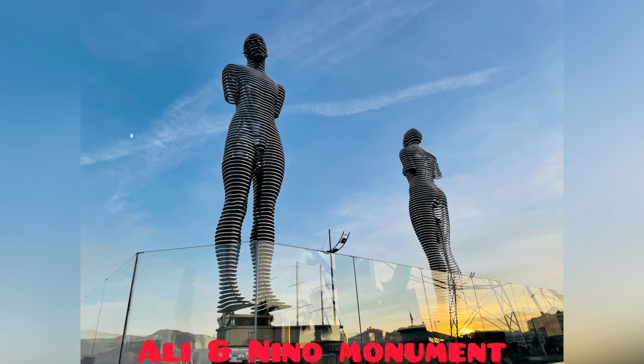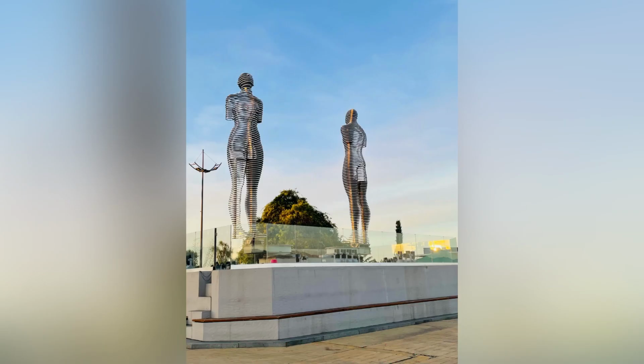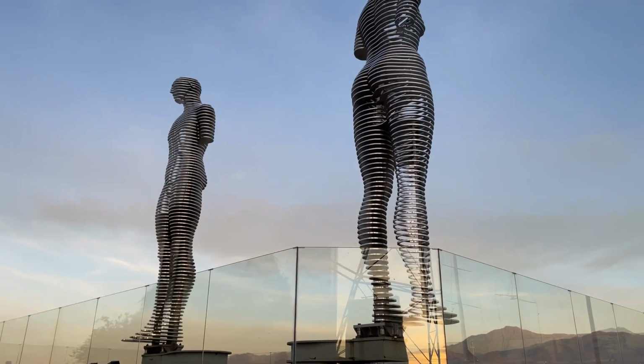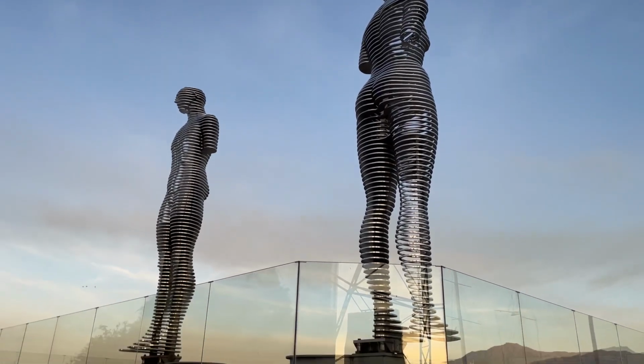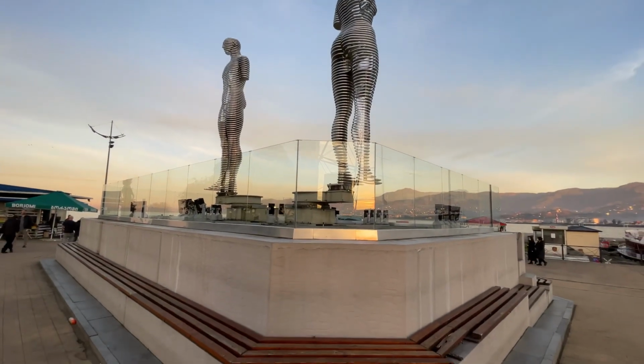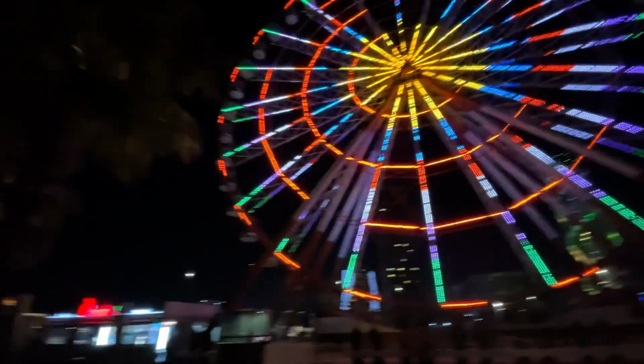Ali and Nino's statue stands majestically along the waterfront of Batumi on the coast of Black Sea in Georgia. Every evening at 7 p.m., through a computerized mechanism, the statues move towards each other to join, and this movement lasts for 10 minutes. This statue was created to tell the story of love between a Christian princess and a Muslim boy who were forced to separate from each other during the Bolshevik invasion.